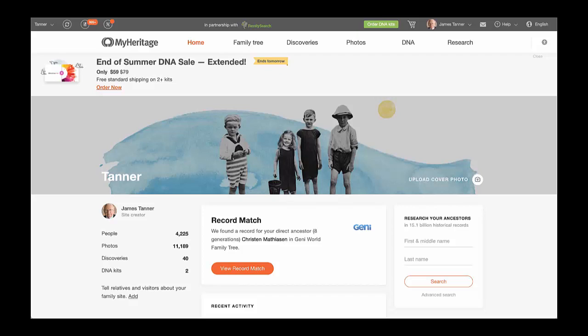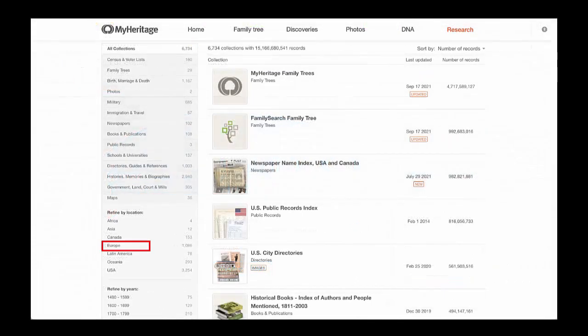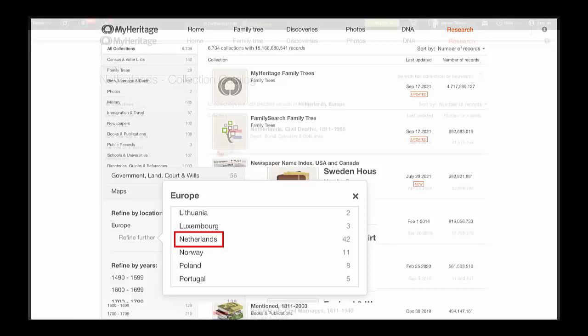MyHeritage.com is also a well-known source for genealogy records. You can see a list of the records for the Netherlands by clicking on the Research menu and then clicking on the Collection Catalog link. Further clicks on Europe and the Netherlands will show a list of all the collections for the Netherlands.